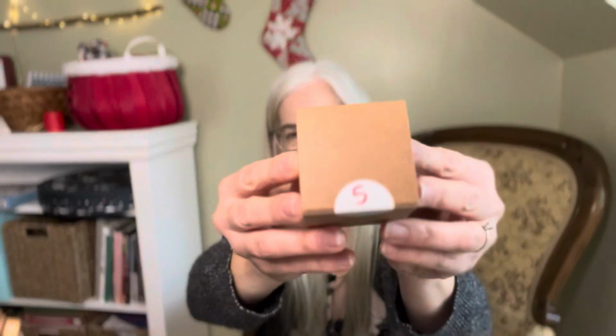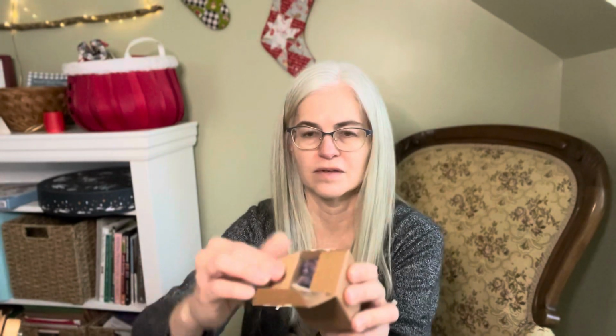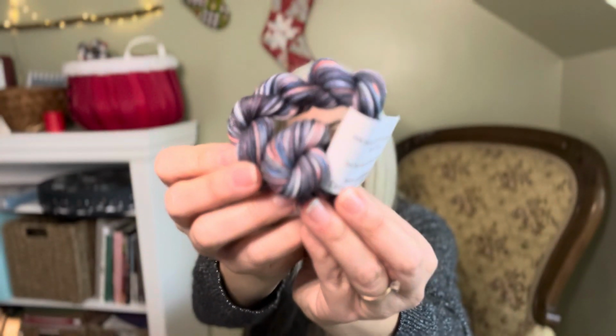Okay, and next from PK Yarn, day 5. There we go. Let's see who's in here today. This one is Drosselmeyer. And they have enough overlap in the colors that I think these are all going to just flow really nicely one to the other. Okay, I'm on day 4. Maybe I can get caught up.